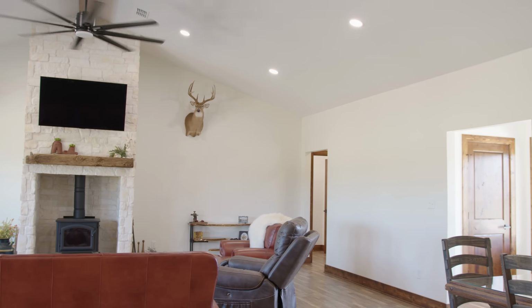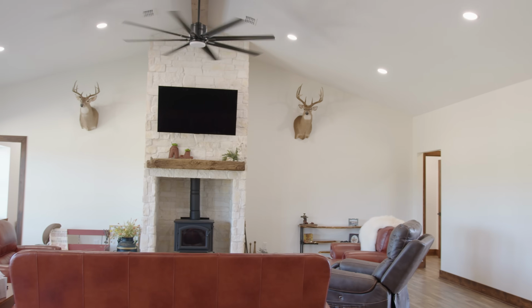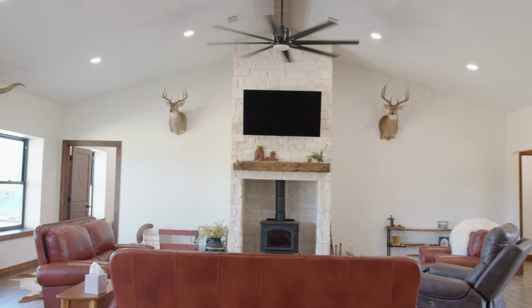So welcome inside. We're going to walk into the open living area, kind of the center section, focal point of this house. Now, when we go through the layout here, you're going to see this is a lot like one of our Laredo layouts, but this is a fully custom build. The homeowner came in and had a plan that they wanted to go over and just modify and see if we could make it fit into a barndominium style format.